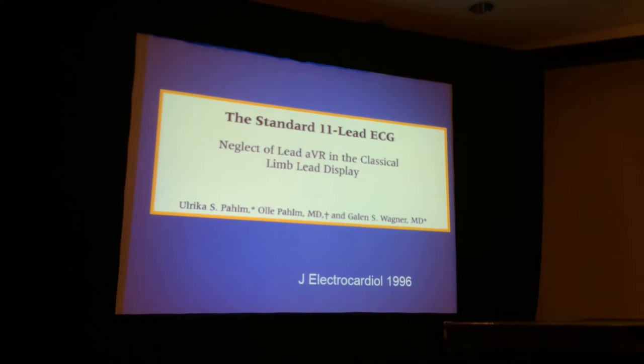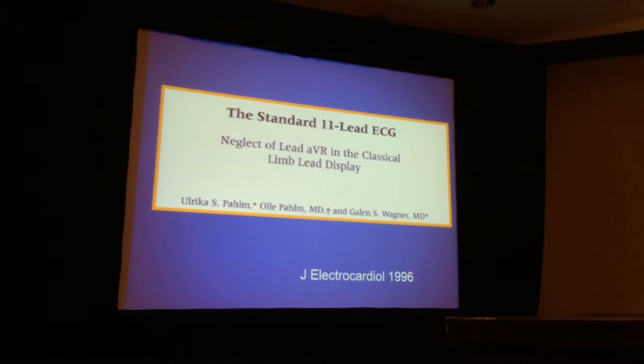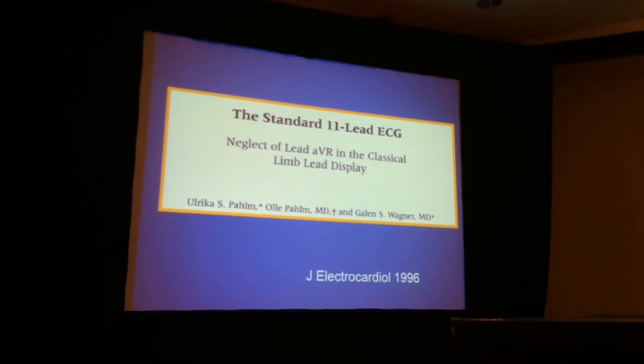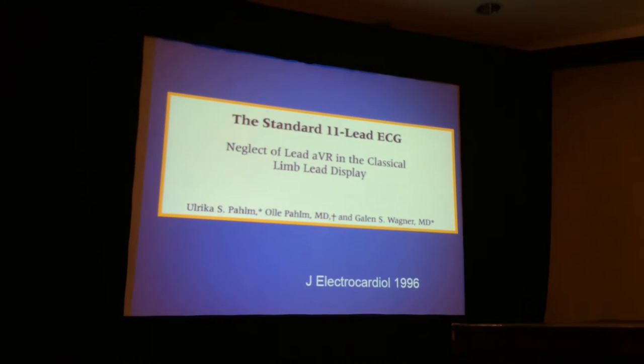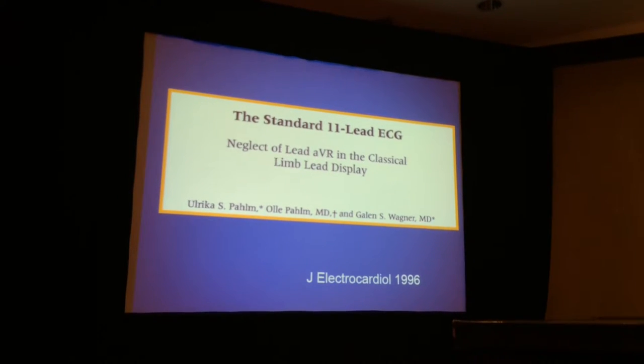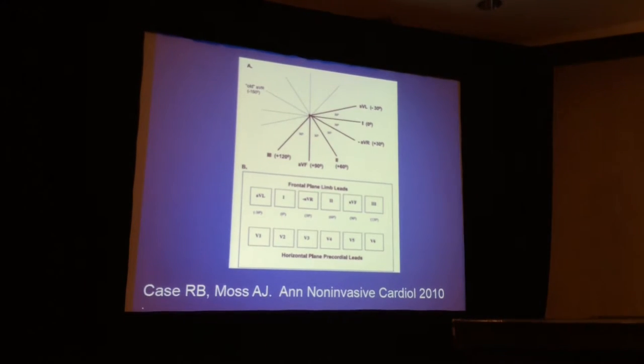Now, would consideration of the minus AVR have improved diagnostic ability? That wasn't tested, but at least her hypothesis was proven, in that even experts did not really look to see whether, whatever it was, in the position of the AVR.